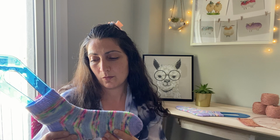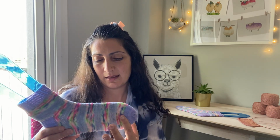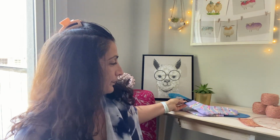So yeah, I want to say that I knit this for 8 1/4, but I think that's wrong. But maybe it's not. I'm not sure. I'm so sorry. I don't remember. Okay.